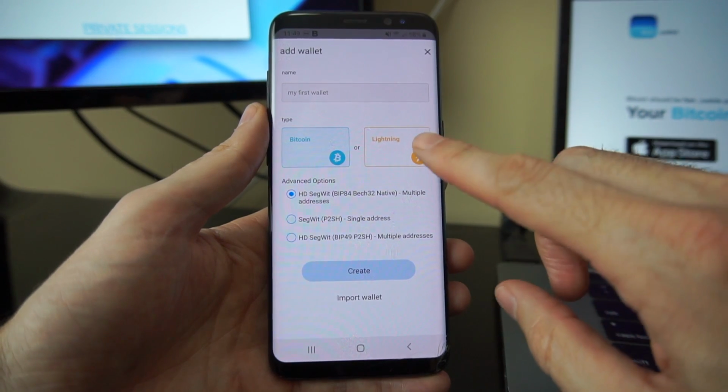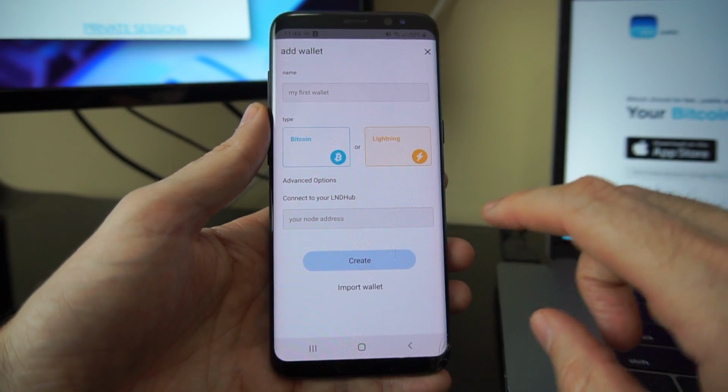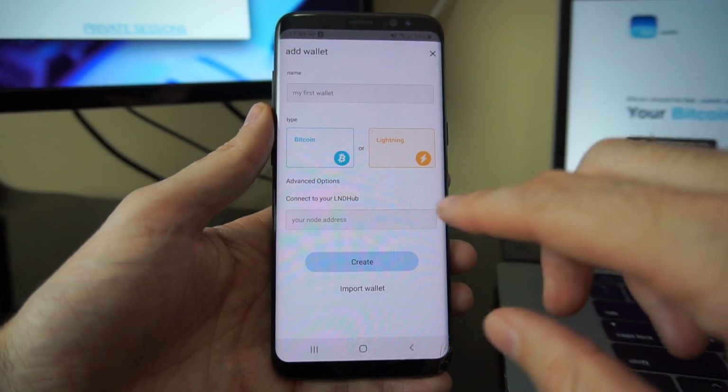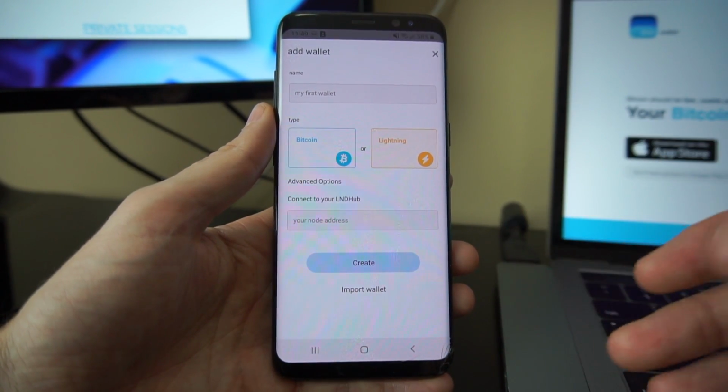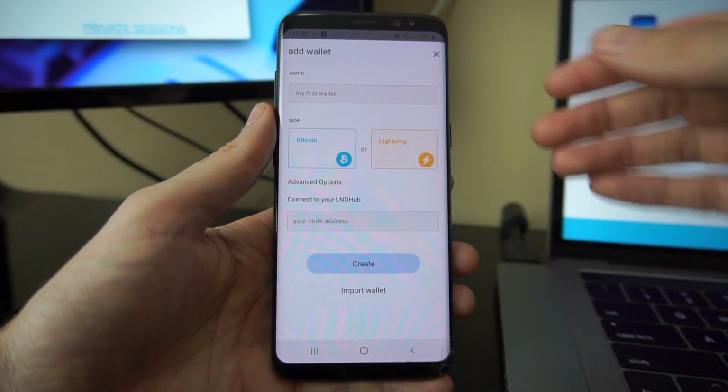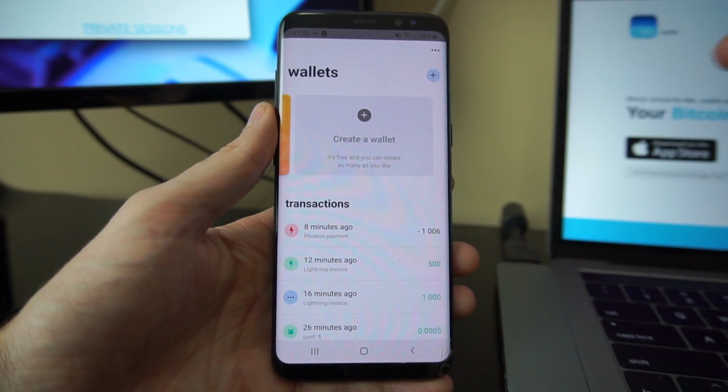Now, outside of that, you can also tap on Lightning, and this one gives you the advanced option to connect to LND Hub, which is a way to manage your Lightning entirely non-custodially. And we were going to touch on that in a moment as well.